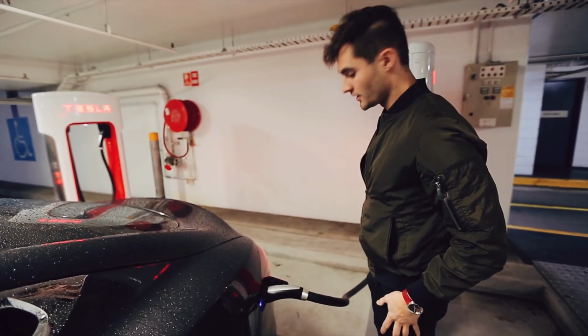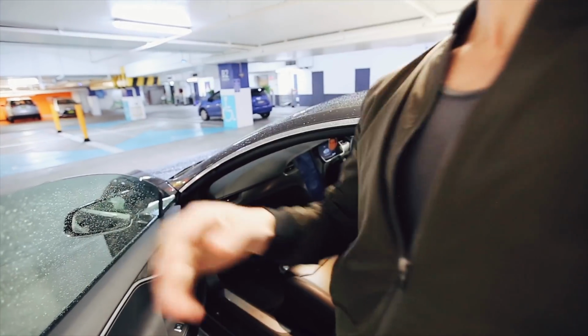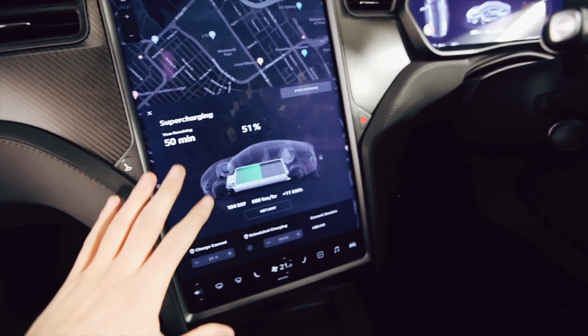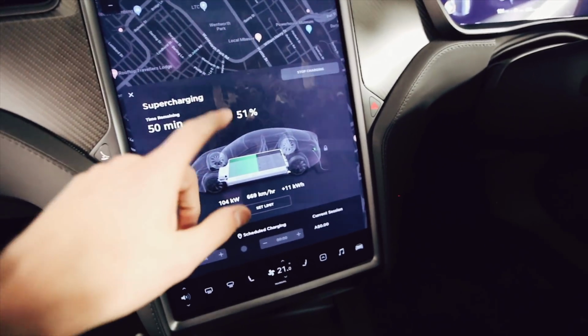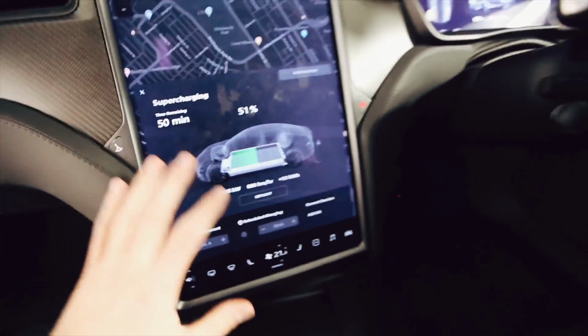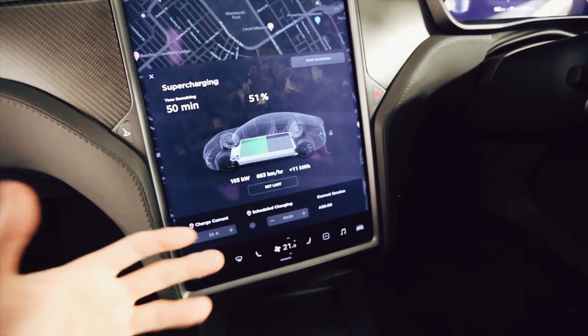That's it. So we should be able to see on the screen inside now as well how much range there is. Let me borrow the camera, I'll be able to show this a little bit closer up. Inside the car, on the screen, we've now got this charging display that's showing us a number of statistics about how the battery is performing. We can see that already in no time at all we're on 51% with the battery, and it's going to take 50 minutes for the whole battery to charge. The advice that was given to me is to charge the car to about 80%. That's where it's at its optimum point.